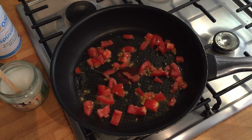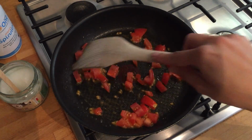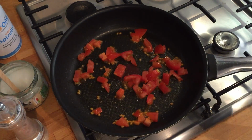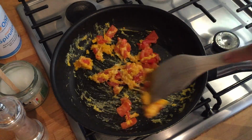Now, cooking tomatoes, I'm a really big fan. As you know, I'm also a really big fan of adding as much raw food into your diet as possible. But it's when you're cooking tomatoes that it increases lycopene. And that's a powerful antioxidant to protect and repair your cells.